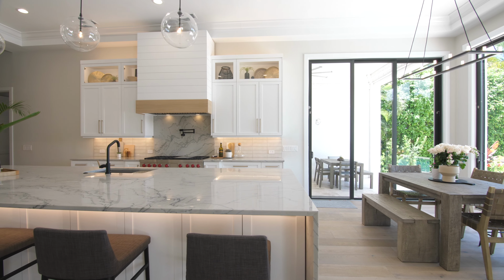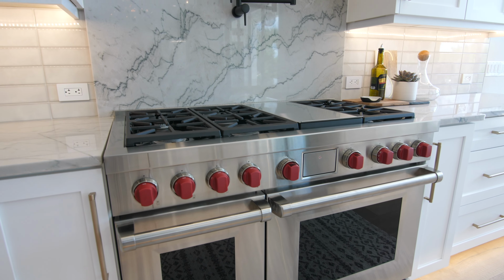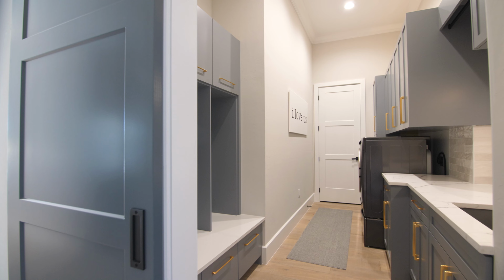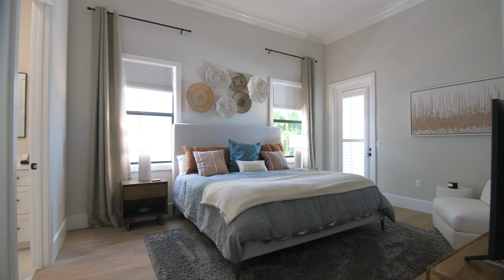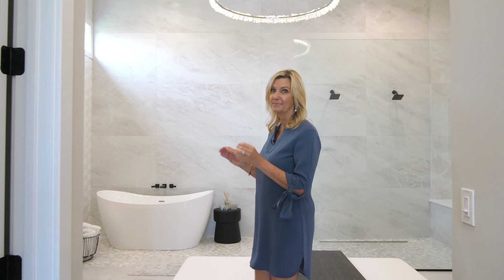I want you to notice all the beautiful details in this home. This seller spared no expense. Notice the wine room, the well thought out and designed laundry room. The primary suite is located on the first level as well as a guest room. Look at how luxurious and beautiful this bathroom is.